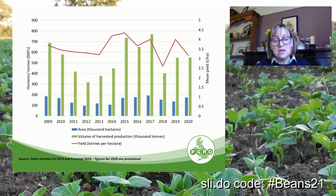And in the last 4 or 5 years, you can see from the red line at the top, which is yield, that yield has been quite variable as well. And we'll talk about some of the issues around yield variability as we go through this presentation. So at the moment, we're at roughly between 500 and 600,000 tonnes of beans produced per annum.